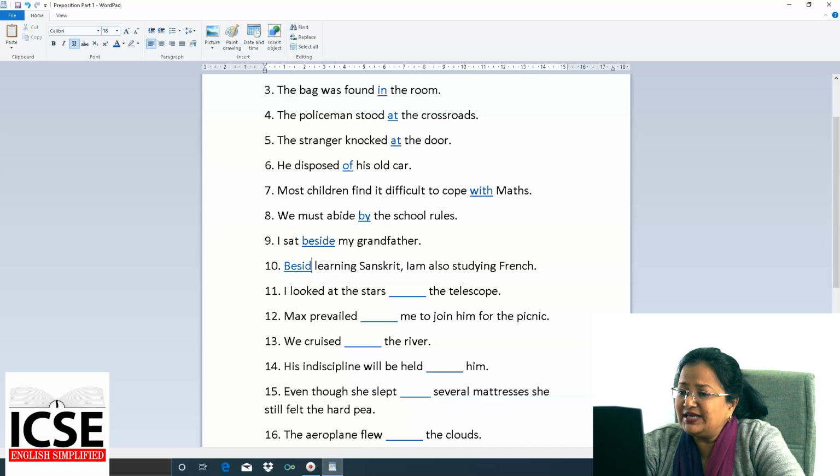So when you write B-E-S-I-D-E-S, it means in addition to. In addition to learning Sanskrit, besides learning Sanskrit, I'm also studying French. So note the difference between beside and besides. The 11th sentence, I looked at the stars through the telescope.